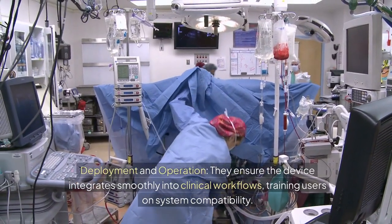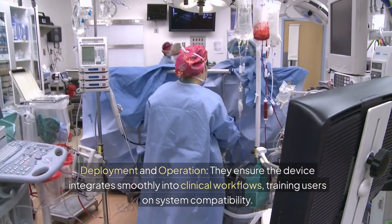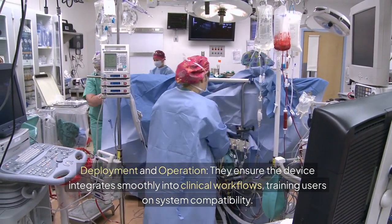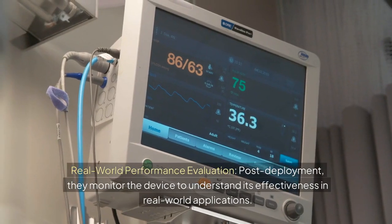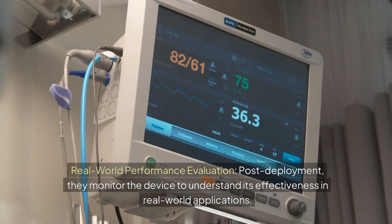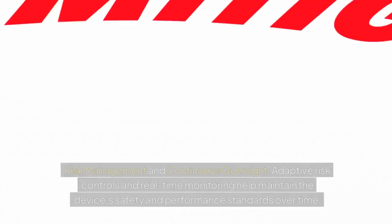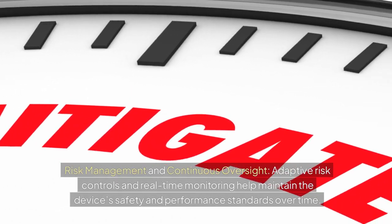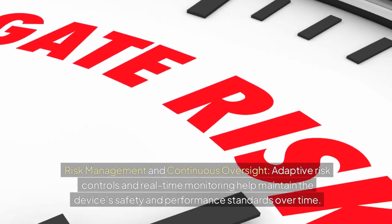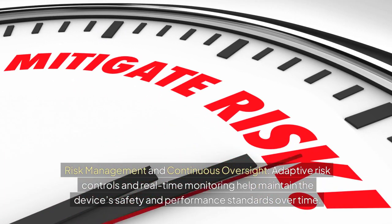Deployment and operation. They ensure the device integrates smoothly into clinical workflows, training users on system compatibility. Real-world performance evaluation. Post-deployment, they monitor the device to understand its effectiveness in real-world applications. Risk management and continuous oversight. Adaptive risk controls and real-time monitoring help maintain the device's safety and performance standards over time.